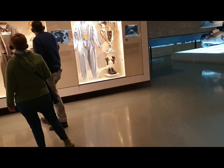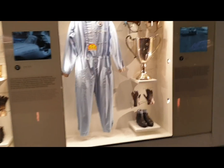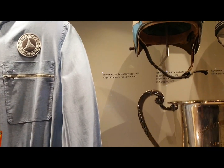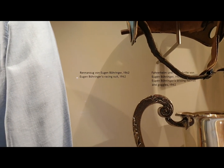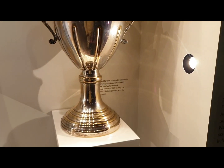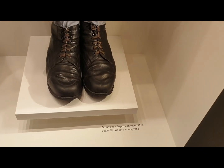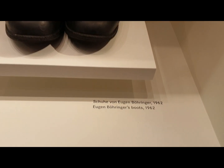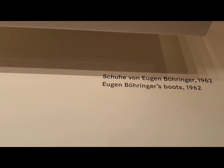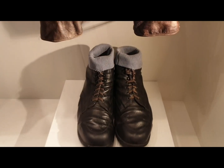And these are the suits that they were wearing. I think, for example, this one was one of the Mercedes drivers. I don't know their names. It's from 1962, with what they won that time. It's vintage here, guys. It's really vintage here. Shoes of Eugen Börgering, I think it says, the shoes of this guy called Eugene. They are old boots, man.